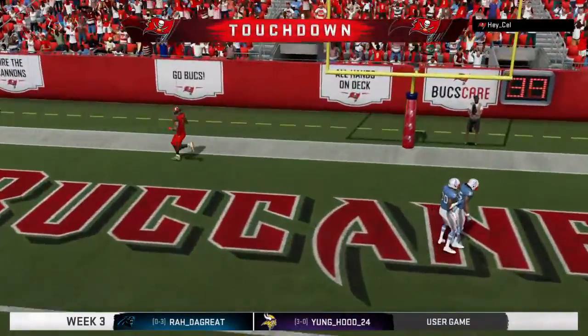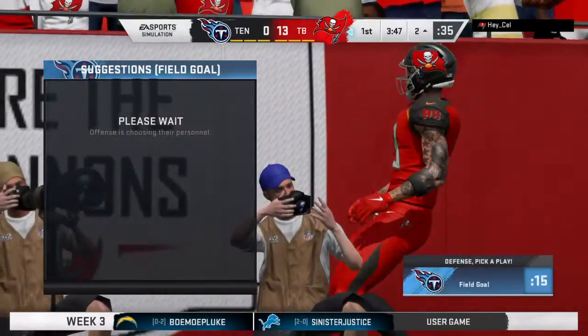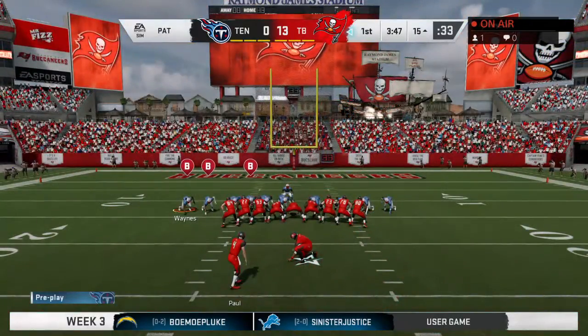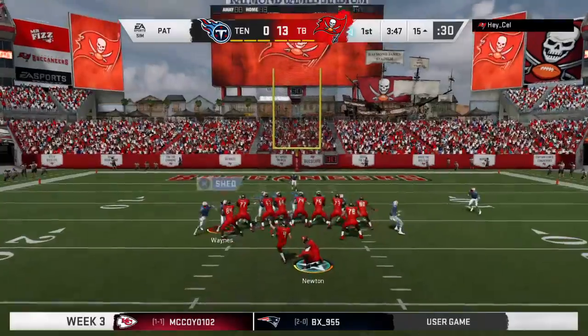Touchdown, Tampa Bay. Mike Evans, 79 yards. And the Bucs get the quick strike touchdown. Still first quarter, 2 receiving touchdowns for him. How are they going to slow him down?